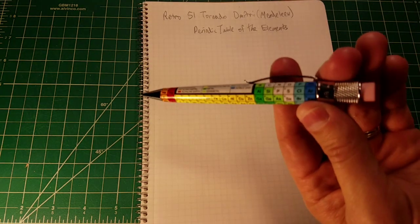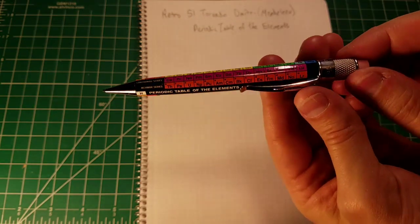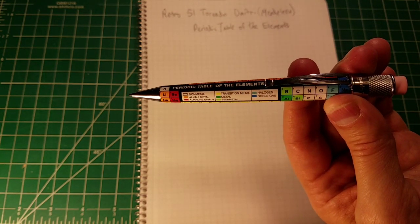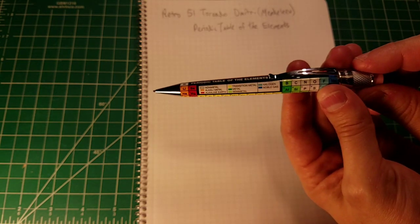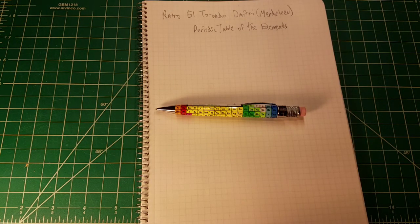And so let's try to get a little bit of a close-up here as well so you can sort of see what's going on. And then here's the key. Different types of elements, from the transition metals to post-transition metals. It's obviously not labeled post-transition metals, it's just called metal, but I don't begrudge Retro 51 for their precision of accuracy on this type of mechanical pencil.